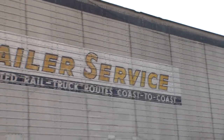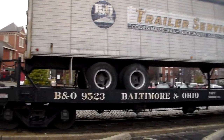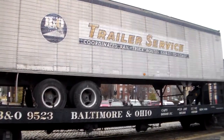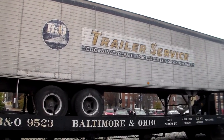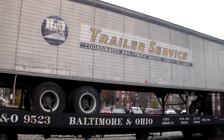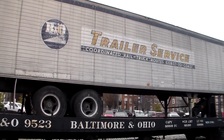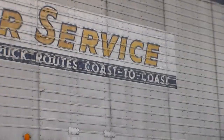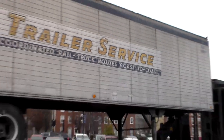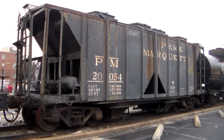Here we have a Baltimore and Ohio trailer on flat car service trailer sitting on a B&O flat car. This, I believe, is a 35 or 40 foot trailer. This was used in the original beginning of trailer on flat car service on the B&O and on other railroads as well. As you can see, they ran coast to coast with these trailers on Western railroads as well through interline connecting services. Here we have a Pere Marquette covered hopper car.